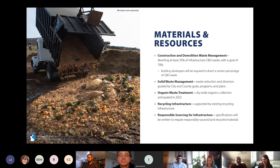Recycling infrastructure, also we qualify for this credit given what we do in St. Paul, and responsible sourcing for infrastructure. We right now are pouring through the 5 most expensive infrastructure materials, like concrete, like dirt, like pavement, and we have to require, I think it's something like 50% recycled content in those 5 most expensive materials. Does that sound right, Tiff? Something like that. 40%. Okay. Let's keep rolling here.